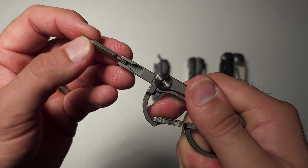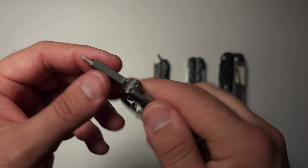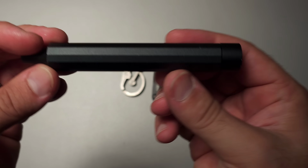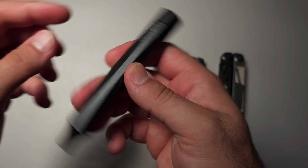This uses reversible 4mm bits. Now these bits can be a little bit hard to source unless you know where to look. And one of the other items that's currently on sale is also the Hoto driver.